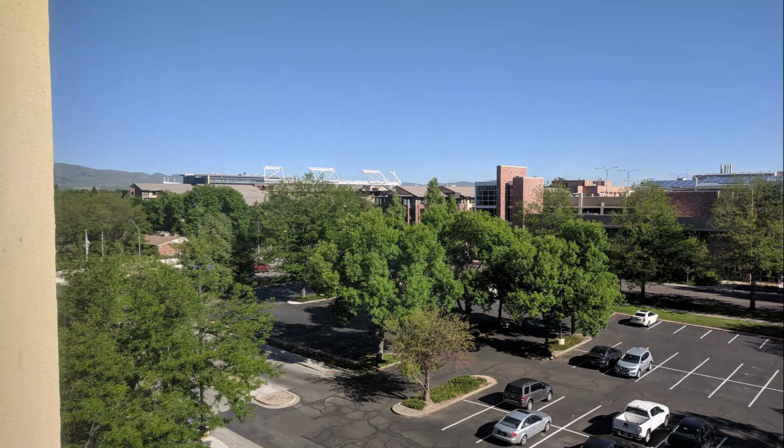This first picture is from the wife and I's hotel room in Fort Collins, Colorado. You can see CSU Stadium, just the top of it over the trees. That's Colorado State University's football stadium.